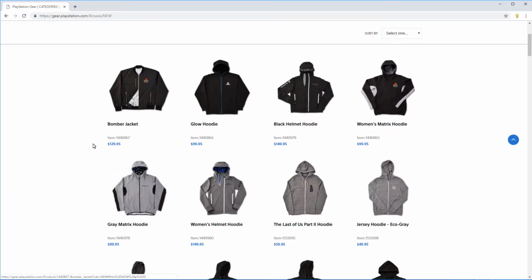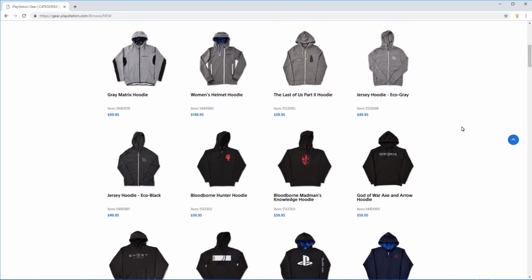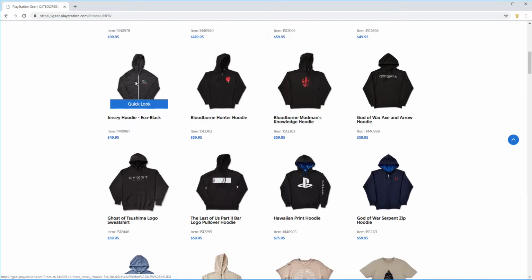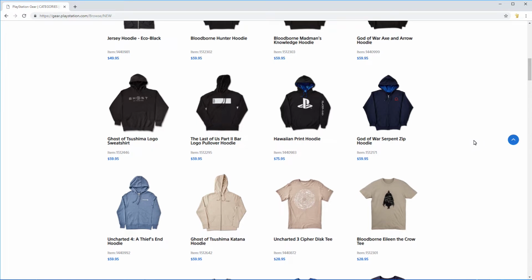So keep in mind, these prices here are in US dollars, and you have to pay shipping and tax, so it's not cheap. Not much use for jackets down here in Florida, but I know there are other parts of the country that are a little bit colder. So if you're a fan of some of the major brands like The Walking Dead or Bloodborne or God of War, they do have hoodies and jackets to match, which is kind of nice.